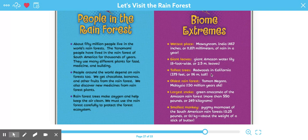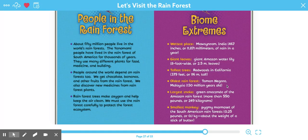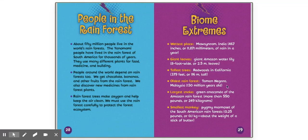The tallest trees would be the redwoods in California in the temperate rainforest. So not the jungle, but a temperate rainforest like it talked about in the book. The oldest rainforests are thought to be in Malaysia. They're thought to be 130 million years old.